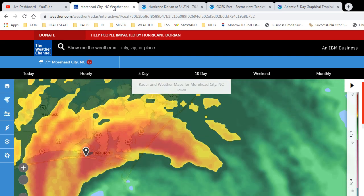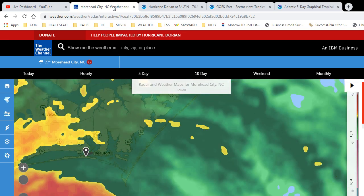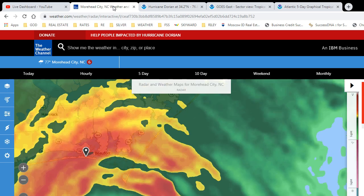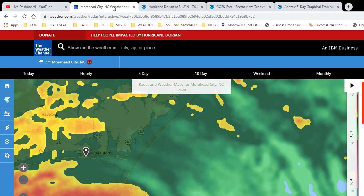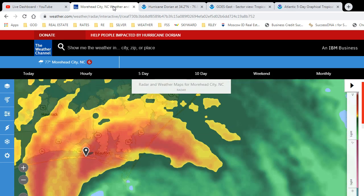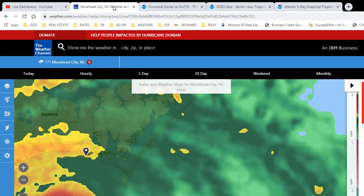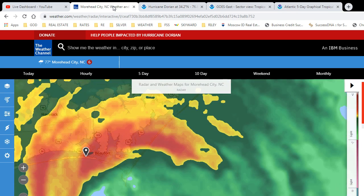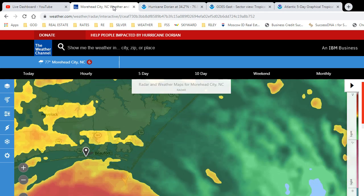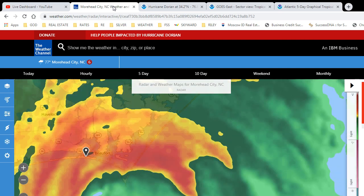So in Morehead City, we'll see how long it lasts in that rain band, but for about almost an hour now they've been in that real heavy stuff, and I don't know what the rainfall rates are. I don't even want to guess, but whatever they are, they've got to be pretty intense, and that's going to cause flooding quick. So hopefully they don't get too bad of flooding, but can't be a good situation, I can tell you that.